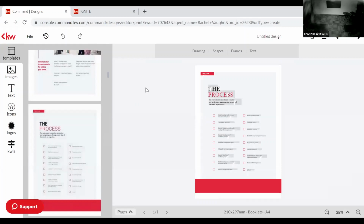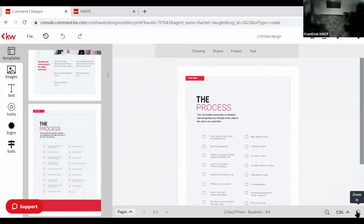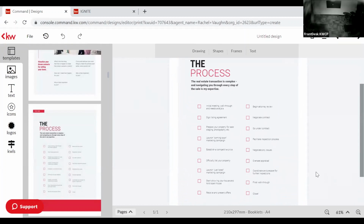And this is the process. So we're going to go over this with them. And I do read every step. I'm not going to read it for you today, but I think this is really important to help go over your value proposition too, as you're going through and explaining what you are going to do specifically for them for each step. So, we're not just officially listing your property.